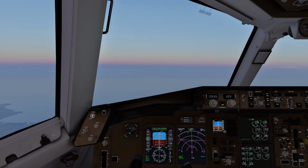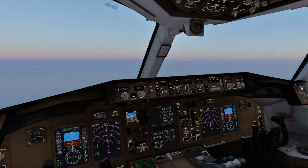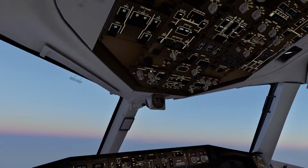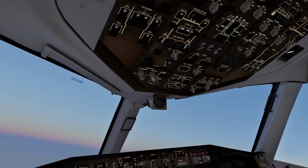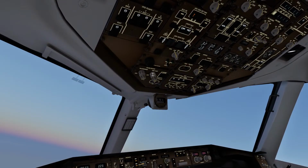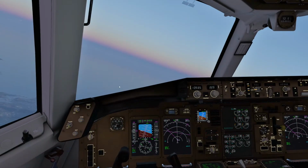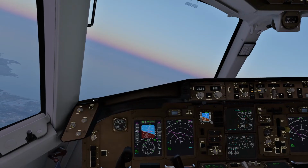Right, things are getting dark, so let's bring up the panel lights, floodlights. And the map. We're going to come over here. And the standby instruments will light this up. Glare shield. All right. And we have the cockpit lighting now. Again, as you can see, it looks really, really good with the cockpit lighting.